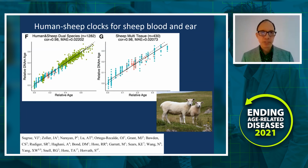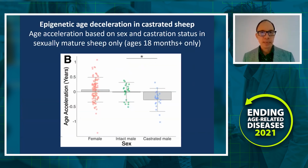Another clock I want to briefly mention is our dual species clock for humans and sheep. So why do I want to show it? Because we evaluated the effect of castration in male sheep. And there was an interesting finding. So if you castrated a male sheep, the blue dots, then the ear samples of these animals showed delayed epigenetic aging, but not the blood samples, I should say. So that's interesting. And the green samples in the middle show you the epigenetic age acceleration in intact males, and I think you see a difference.